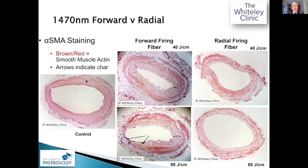Again, if you want to look at the SMA, we see the same pattern, rather. This is the control. 40 joules per centimeter at 10 watts, some disruption with forward firing fiber and more at 80. And again, the same over here on the radial. And once again, over here, you can see once we get up to 80 joules per centimeter, we've got charcoal and we've almost got penetration through the wall.